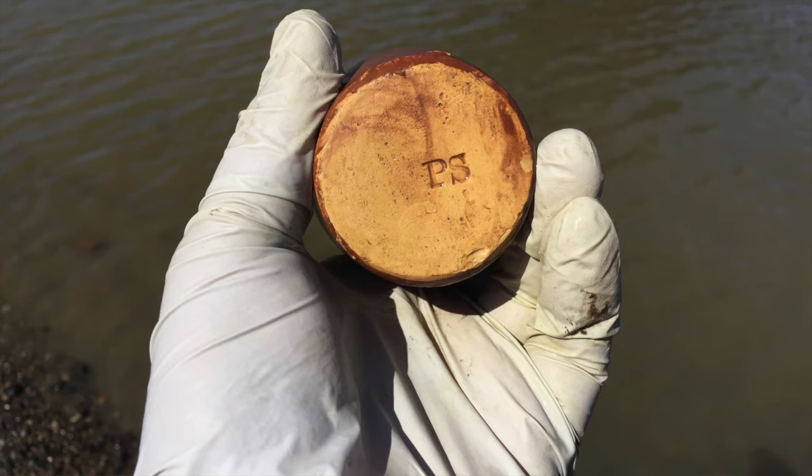Some of them are impressed with the name of the dairies that supplied it. This one has PS on the base, which is more likely the wholesaler or the pottery that provided it in the first place.